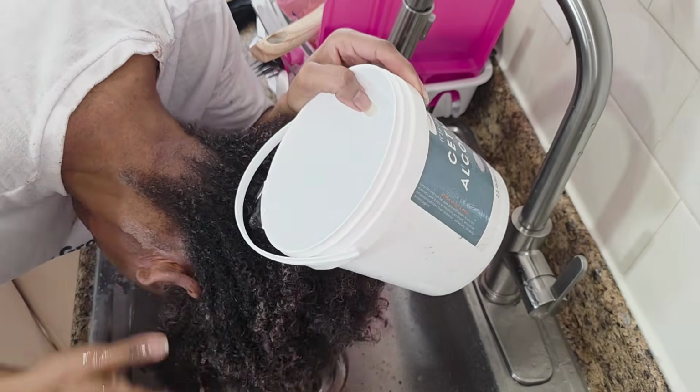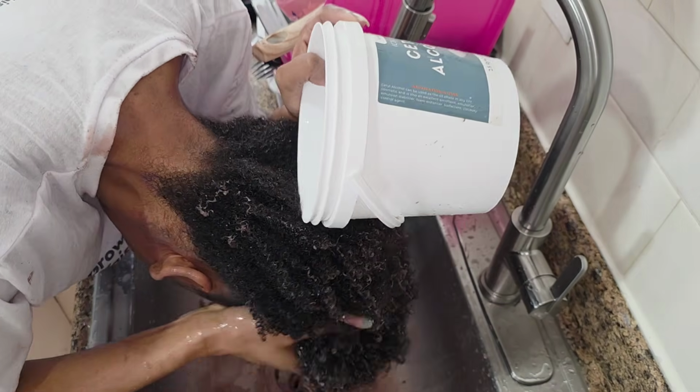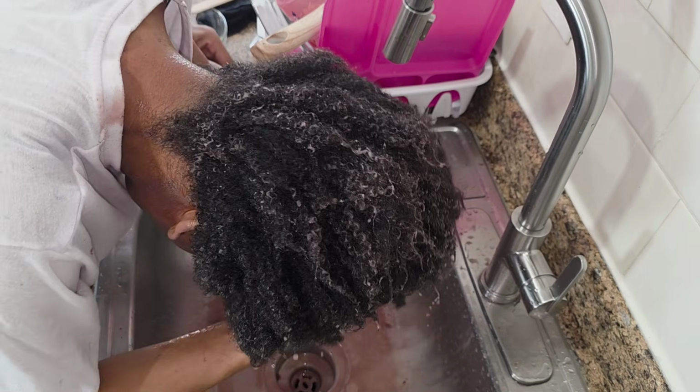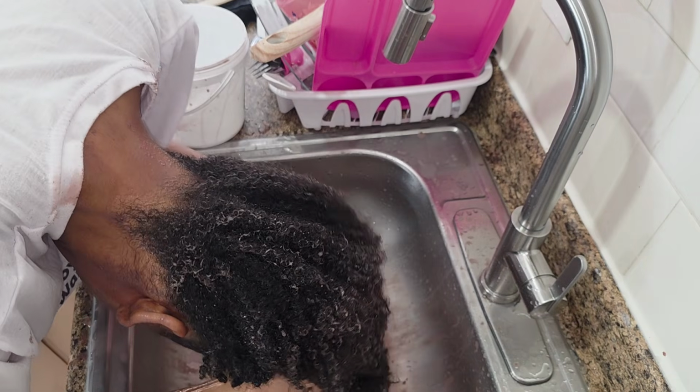So now I'm just going to wash out the clay with some clean water. I definitely recommend doing this part in the shower because this mask can take a while to rinse out and it gets really messy, guys. Being in the shower just makes the whole process so much easier and cleaner.